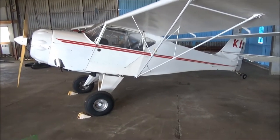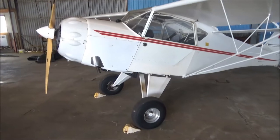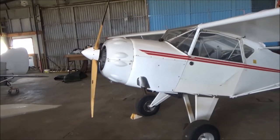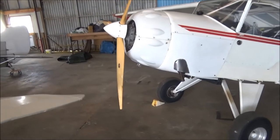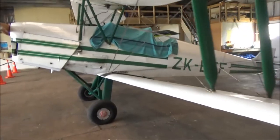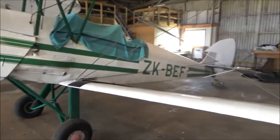Quick snap peek in the hangar. This is a Kitfox. It's a little bit different to what Trent Palmer uses. This is quite an early one. It's a two-stroke.